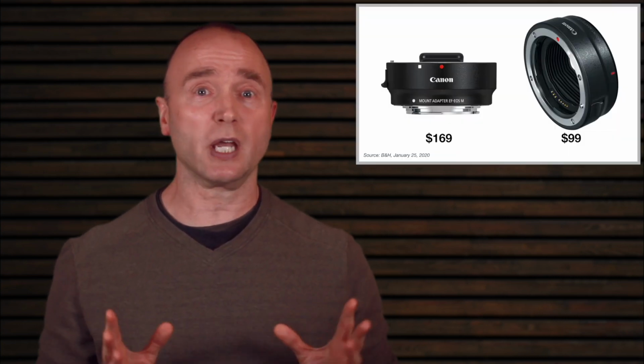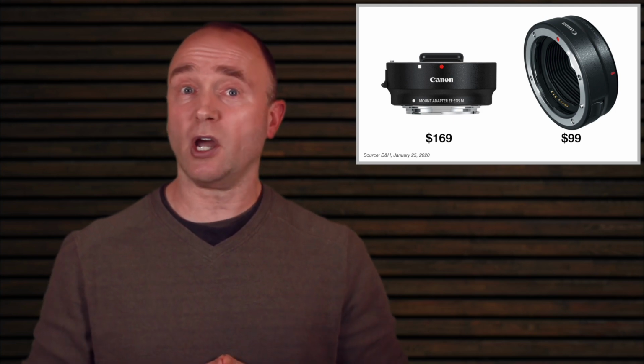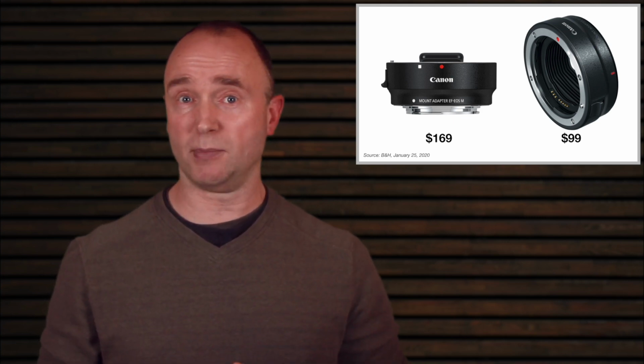The M mount, or to be more precise, the EFM mount, was introduced in 2012 for the new EOS M mirrorless camera. M meaning mobile. Canon is still developing lenses for this mount, and they're still developing bodies for this mount. The most recent is the Canon M6. In 2018, Canon released the full-frame mirrorless EOS R with the new and larger RF mount. The good news for owners of the EOS R and M cameras is that both of these mirrorless mounts can use existing EF and EFS lenses using a special adapter. It's $99 for the RF system and $169 for the M system.